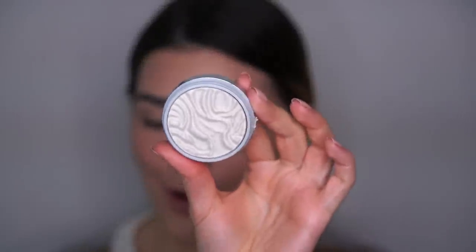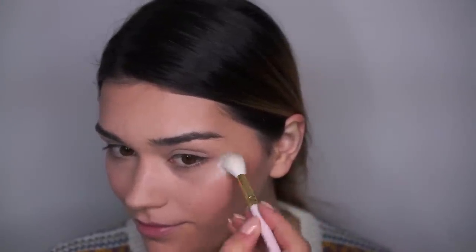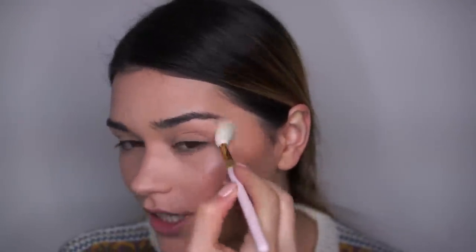And now the highlighter. This is so stunning, so gorgeous, and it's in the color Pearl. So it's more of a lighter highlighter with pink and a bit of champagne reflex in it. And the formula of this one, again, just unbelievable. This is so shiny. It's so pigmented. Like really, you don't need a lot.